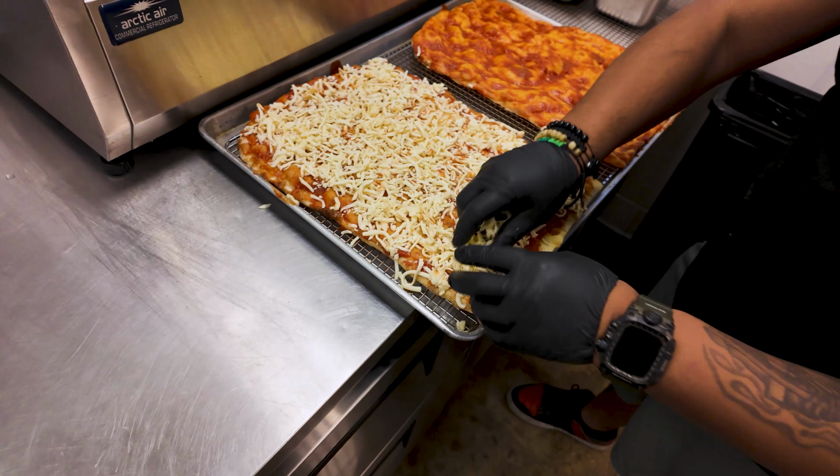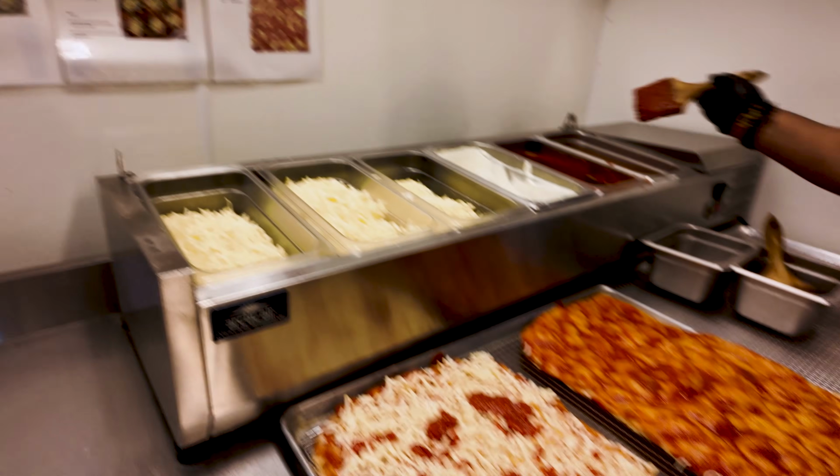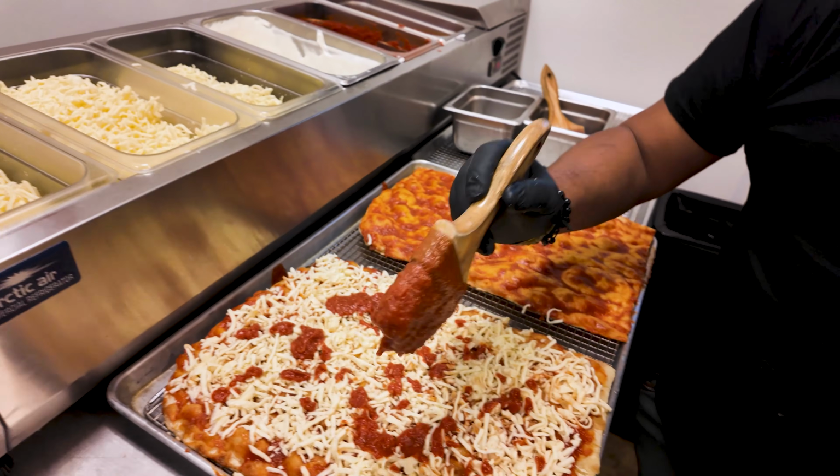Yeah, that's great. Smaller menus are easier to train people on too. If you have someone new come in, teaching them how to make 10 or 15 different things is a lot easier than 100.